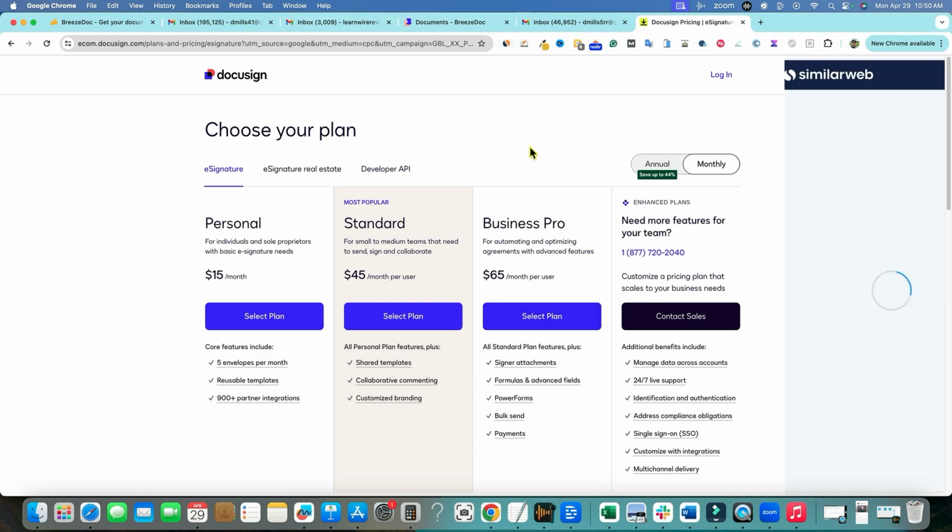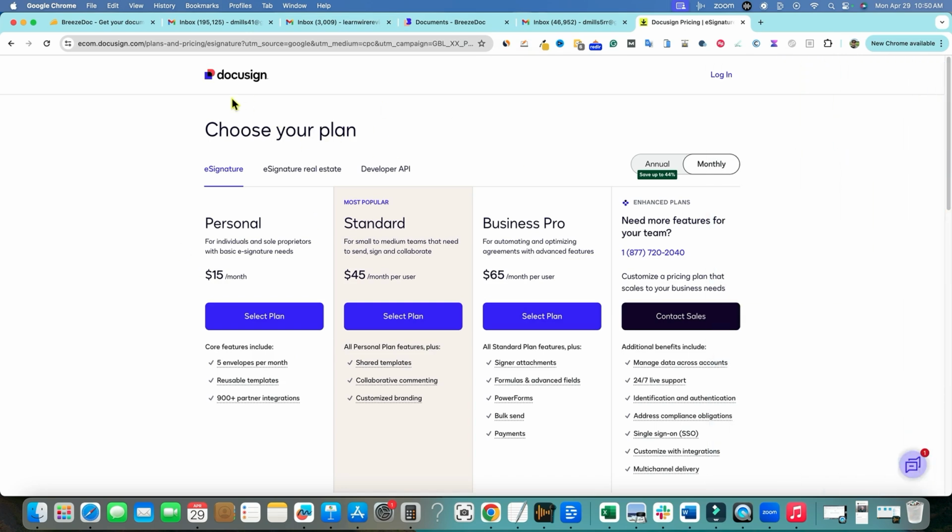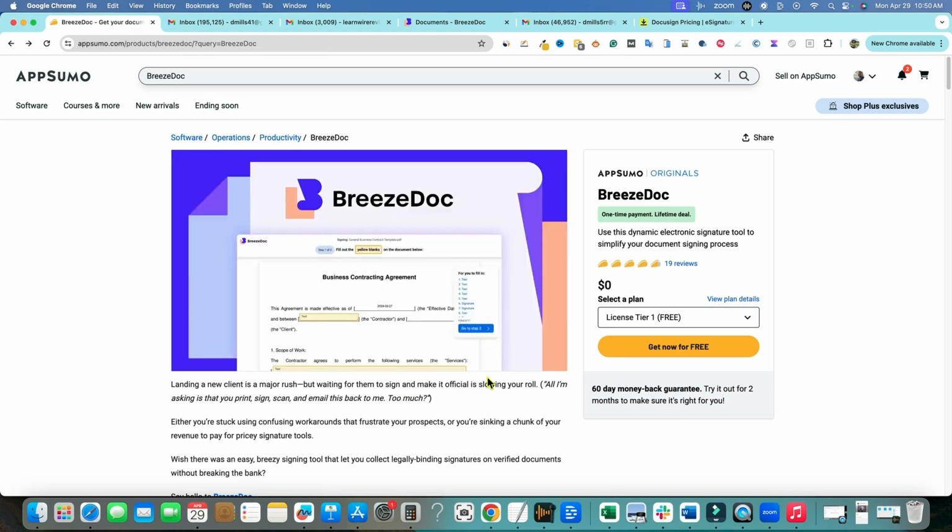And this is a site that gets a ton, 800,000 visits per month. So this is one of the standards. I believe there's one other one. I forgot what it's called, but we have Docusign for sure right over here. So this is definitely going to be the Docusign alternative. And I think a tool like this is going to be really good for a lifetime deal.